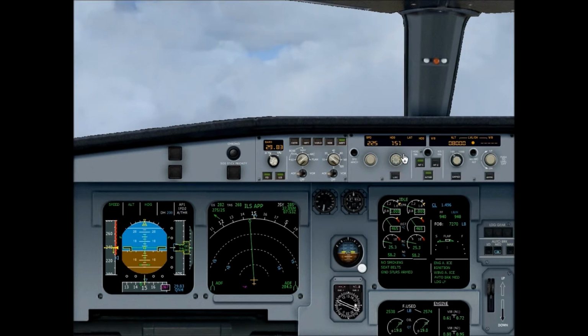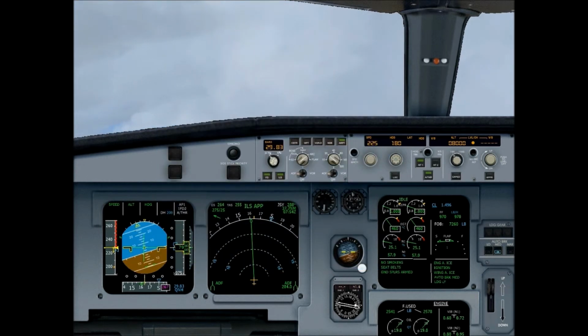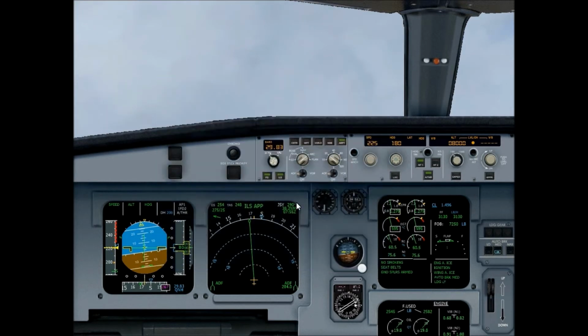So we're going to turn right 180 degrees, heading 180. 8,000 feet, 7,980 if you like to call that 8,000. Descend and maintain 2,000. Midland 3831. It's quite low, that is, so we're going to go down there at a slower rate of descent. We're going to slow down to, I'll say 200 knots.